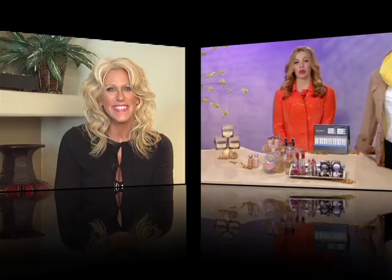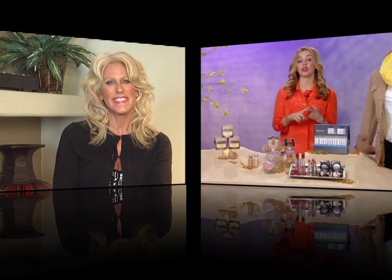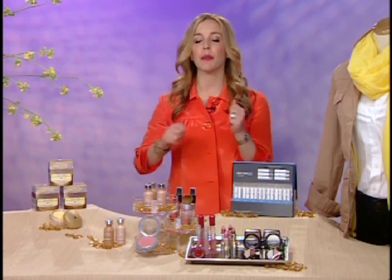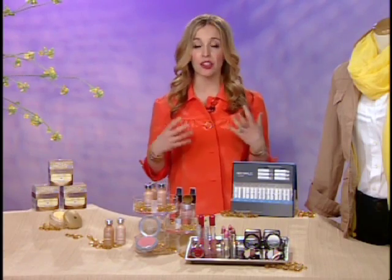So let's talk about the next step, hair. How can you look younger with your hair? Looking younger with your hair is about a couple things. It's finding the right cut for your face shape, and it's also about making sure that your hair is very healthy. So my recommendation is when you go to your stylist next time, start pulling pictures out of magazines of celebs that have hairstyles that you really like.